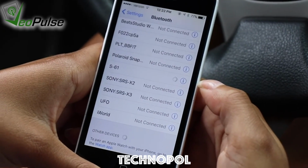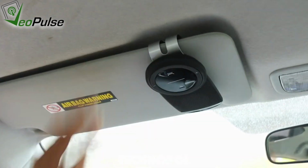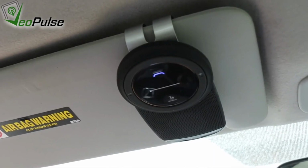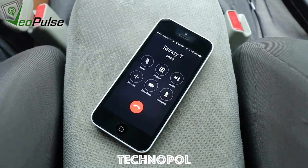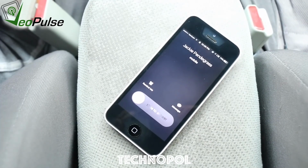Connected. Simply slide the B Pro onto your sun visor and you're ready to go. Use voice commands to answer calls by saying yes, and decline calls by saying no.